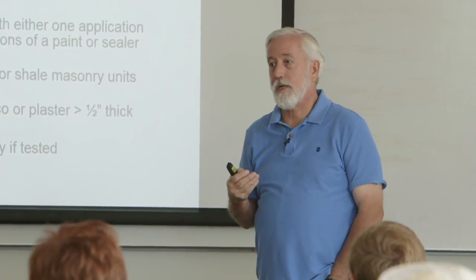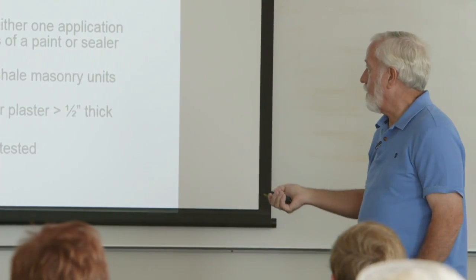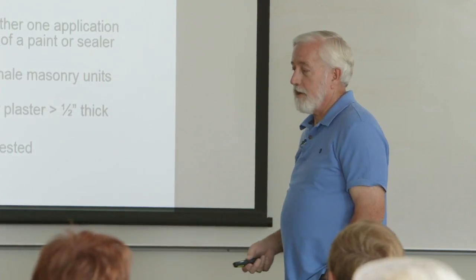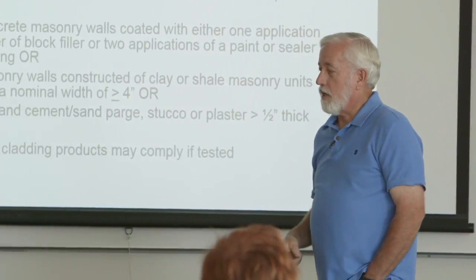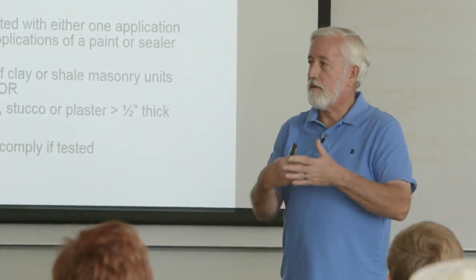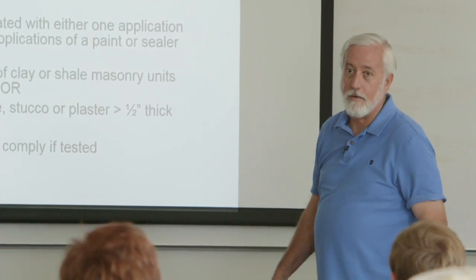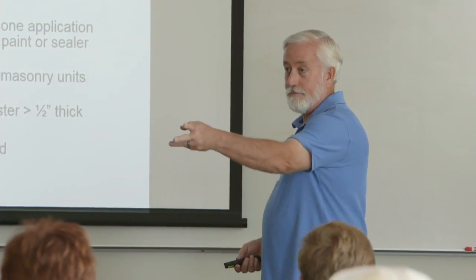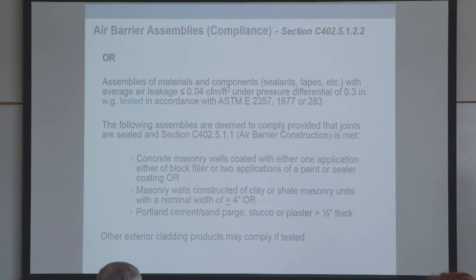We just have to verify that they use block filler, or they put the 2 coats of paint, or whatever. Or they use the other components, or they did the plaster on it at least ½ inch thick. And there may be other cladding products that may comply with this test. I'll be honest with you, I don't know what Nord is going to be talking about when we talk about the cladding systems in a week and a half in this next training, but they have sheet metal foam insulated cladding systems, and I don't know if those have been tested and if they seal edges or not. I guess we'll find out. But there might be other systems that we are putting on the outside of a building that will pass this. And your example of the foam, yeah, that would be a system I'm sure has been tested before, and it easily would pass that test.